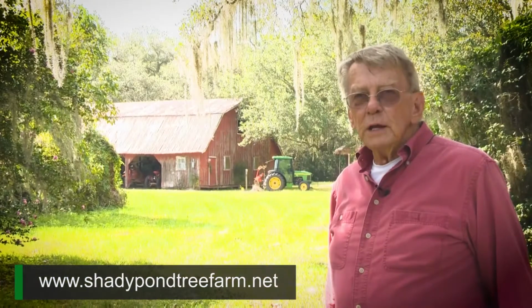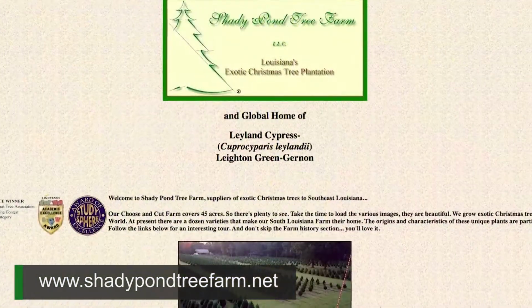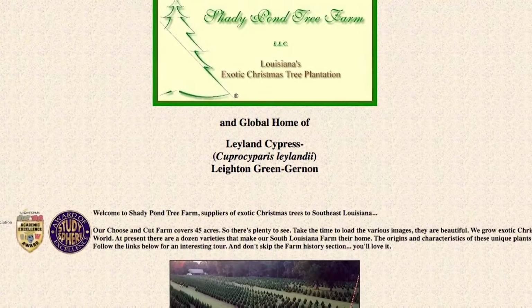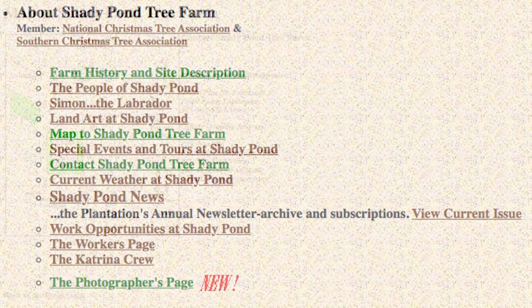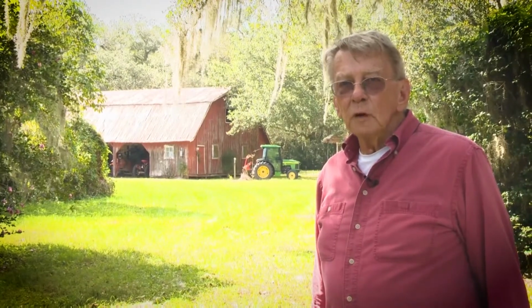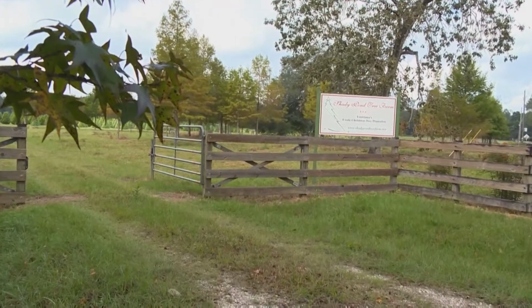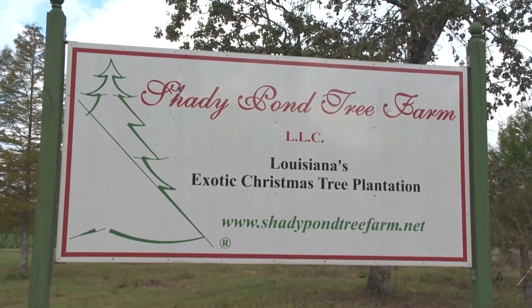You can locate Shady Pond Tree Farm by going to the shadypondtreefarm.net website. Look for the link on the opening page to contact Shady Pond Tree Farm. There you will find telephone numbers, physical addresses, and a map. Many people GPS their trip to Shady Pond Tree Farm. But the caution is, when you get in the vicinity of the farm, there's a large sign at the entrance to the tree farm that tells you you're here.